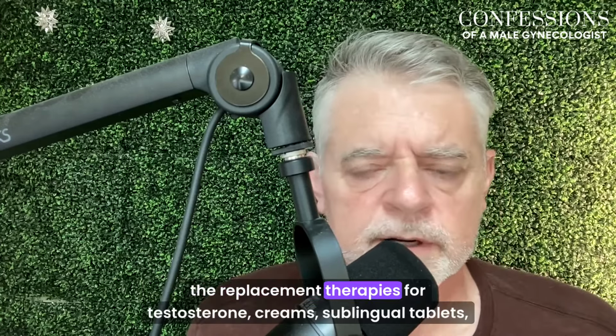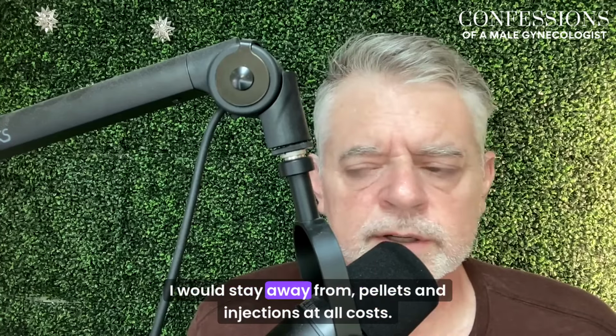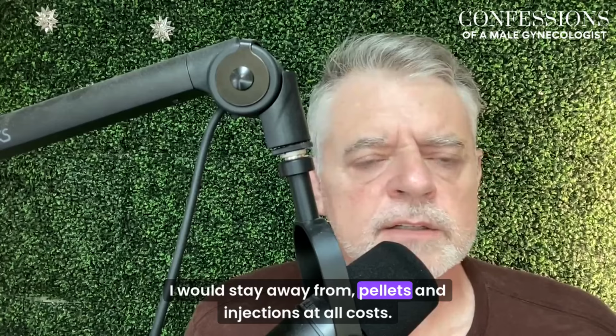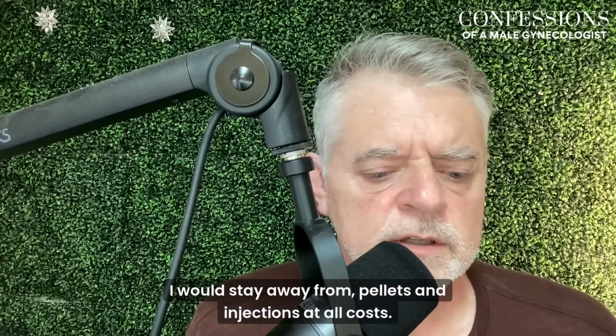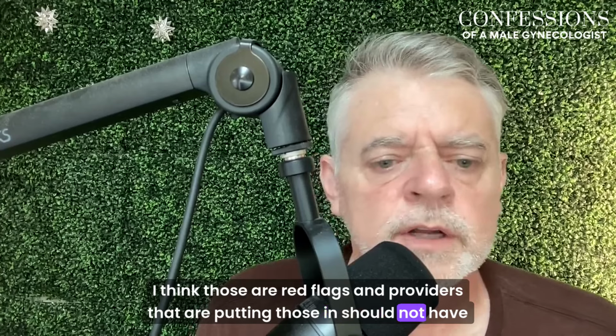The replacement therapies for testosterone are cream, sublingual tablets, and oral capsules. I would stay away from pellets and injections at all costs. I think those are red flags, and providers that are putting those in should not have patients.